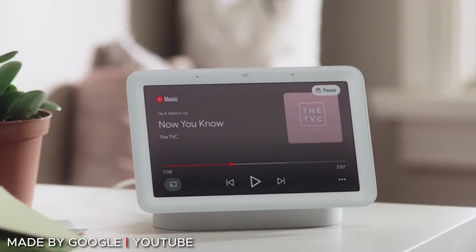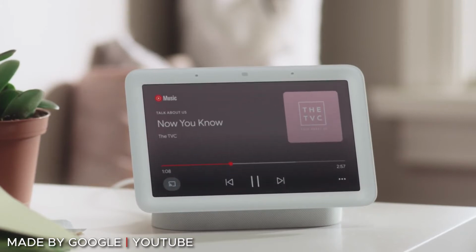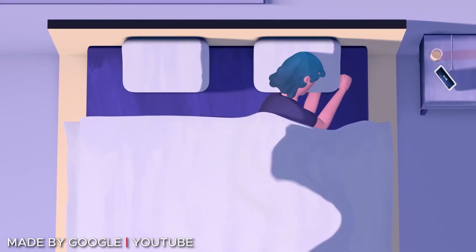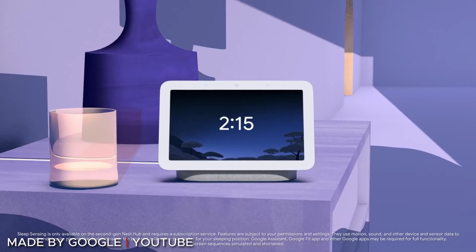Google also improved the ability of the Assistant to process commands more quickly, thanks to a little bit of machine learning, which is cool. Overall, it has just taken all the major functionalities that the original Nest Hub offered and made them better. But the really exciting thing comes from the sleep tracking, which is through Soli, and this is where this thing really stands out from the previous generation.